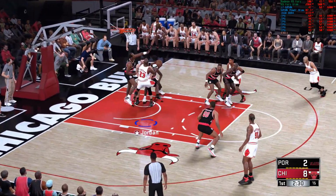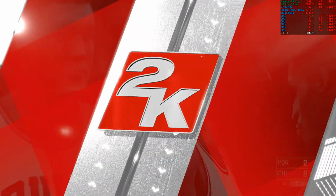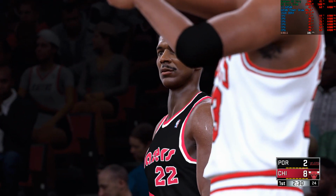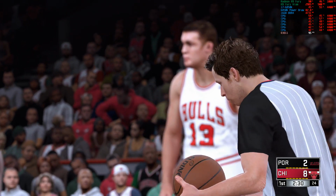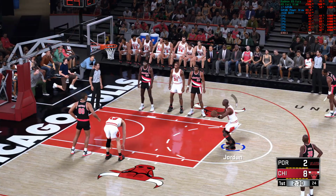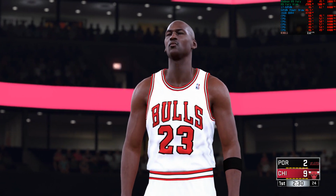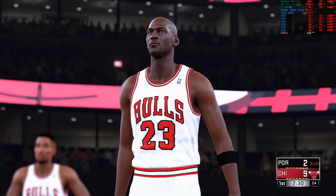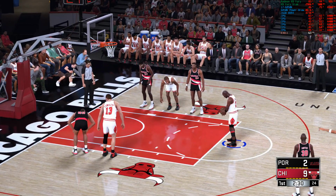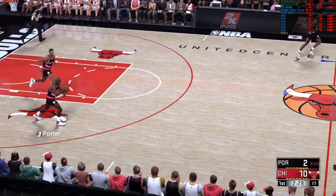And some nice ball movement here by Chicago. And oh boy, a lot of contact there, but he gets the call and will shoot 2. It's going to go on Clyde Drexler. Bulls shooting their first shots from the stripe in this game. 2 shots. Free throw good, Jordan. And so Jordan nails both of them. Here is Porter. It's an 8-point differential.